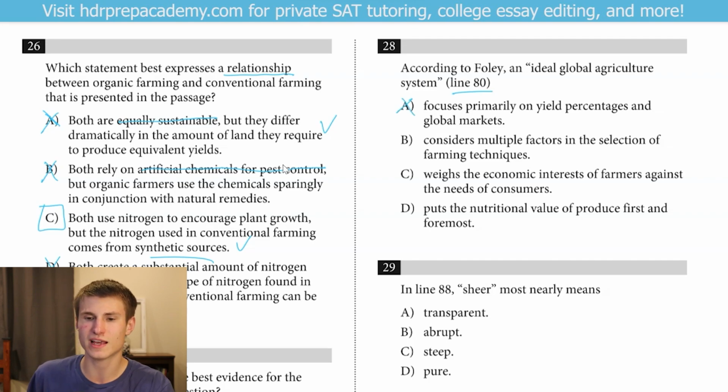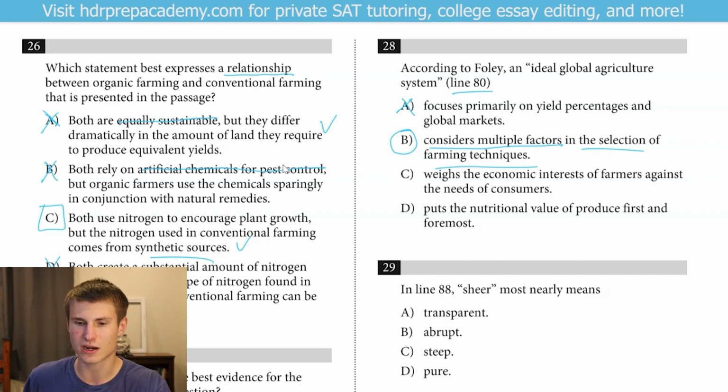No, we have to show something that is considering multiple factors. Okay, as we can see, he listed out 4 factors there, right? So considers multiple factors in the selection of farming techniques. You can want to consider the social factors, economic factors, environmental factors, all of that. Okay, so answer choice B there is going to be our correct answer.